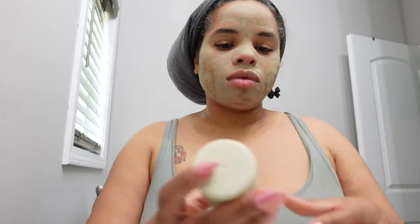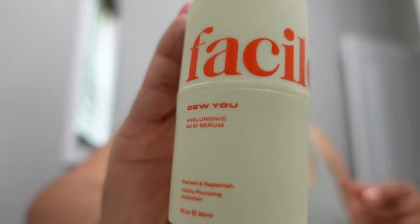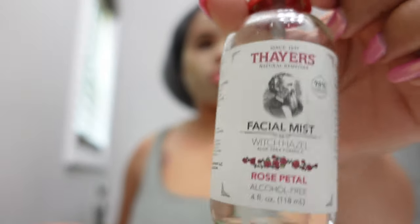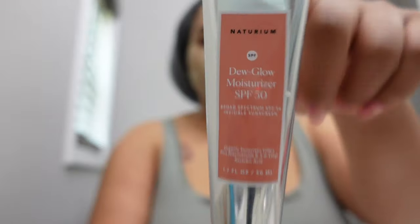Getting ready to wash this off. I'm gonna go in afterwards with the same stuff that you guys saw me use earlier, which is the Facial Dew Hyaluronic Serum, using the Thayer's Rose Facial Mist. Putting on my Snail Mucin. This is by COSRX, 10 out of 10. And then I'm gonna go in with the Naturium Dew Glow Sunscreen.